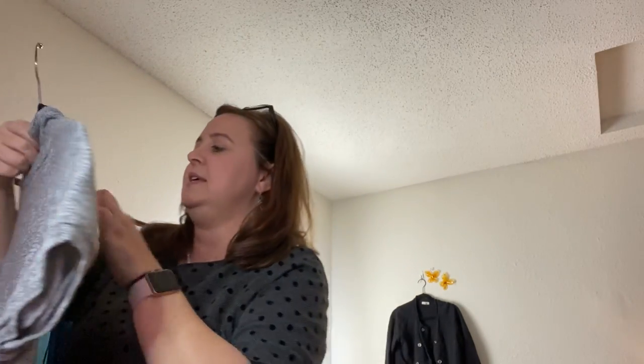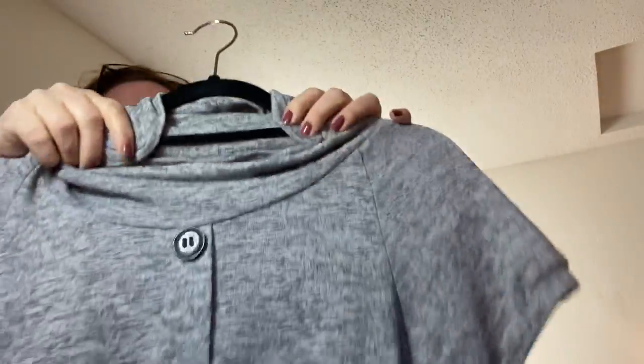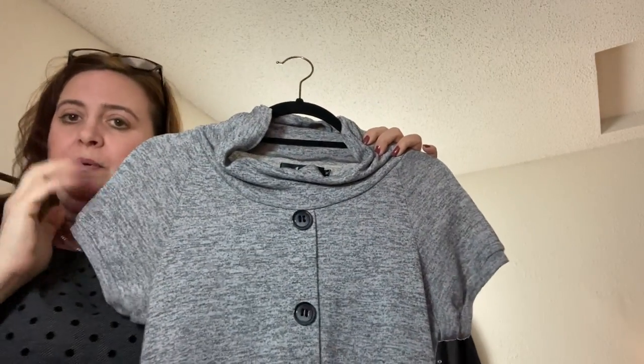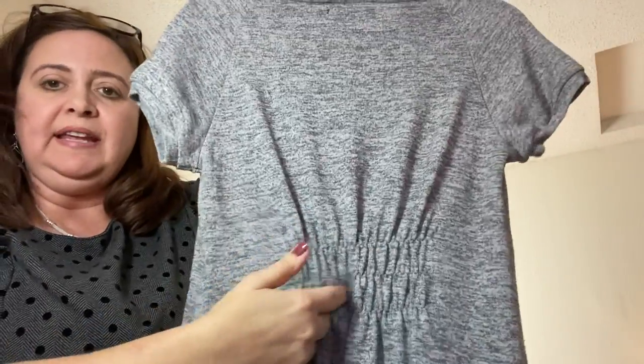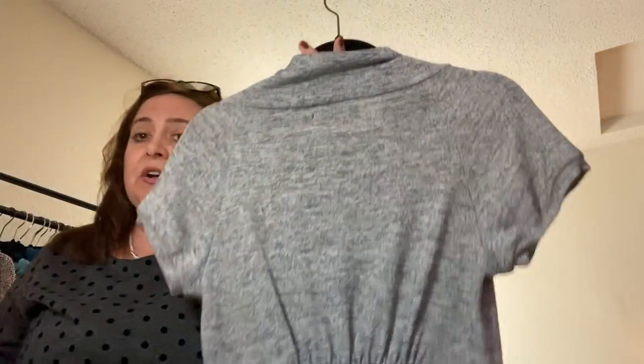All right, so the brand is Nisha, and it's a medium. And this is a cute heather gray knit dress, knee length here. There's the bottom, some little button detail on the front, short sleeves. So during the cooler months you would probably be putting something over this, with a little bit of that fold over collar. And then on the back, it's got a little bit of gathering to make it a more contoured silhouette. So I thought that was a very neat little piece.